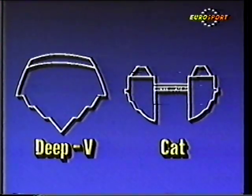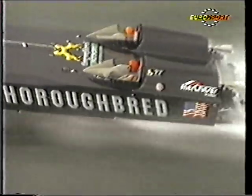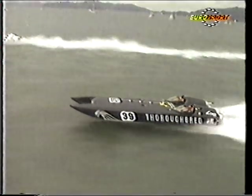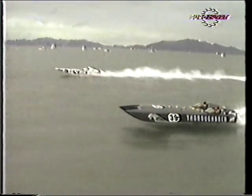Deep V is a single hull. The Cat has two hulls bridged by what looks like an airplane wing. And here are two cats flying in the open class right now. Thoroughbred, Edwin Shear and team, is trying to play catch-up to the leader, John DeLea, and his son, J.D. And look, he's coming into the wake. He's going to do it. They're going to be side by side approaching the Golden Gate Bridge.